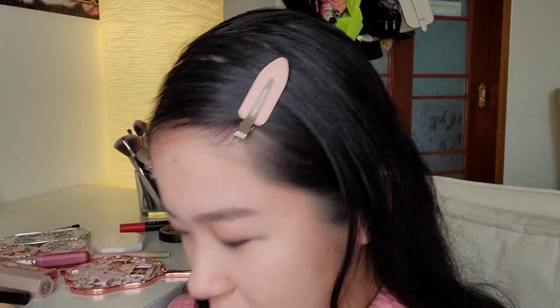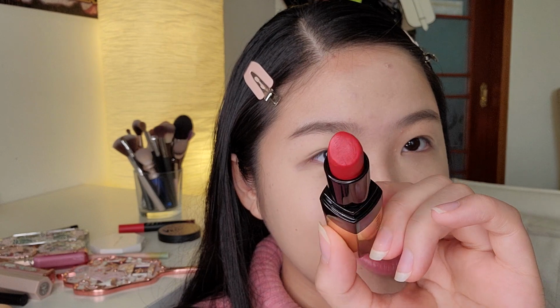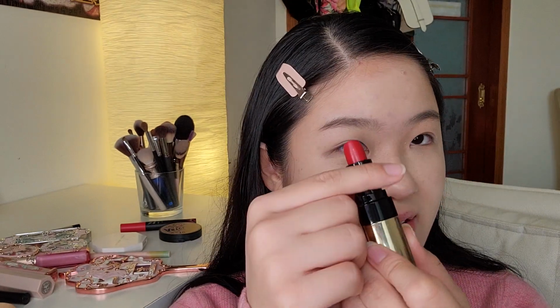And then we have this Bobbi Brown Lux lipstick. This is the shade Parisian Red. It seems to be a satin red color.